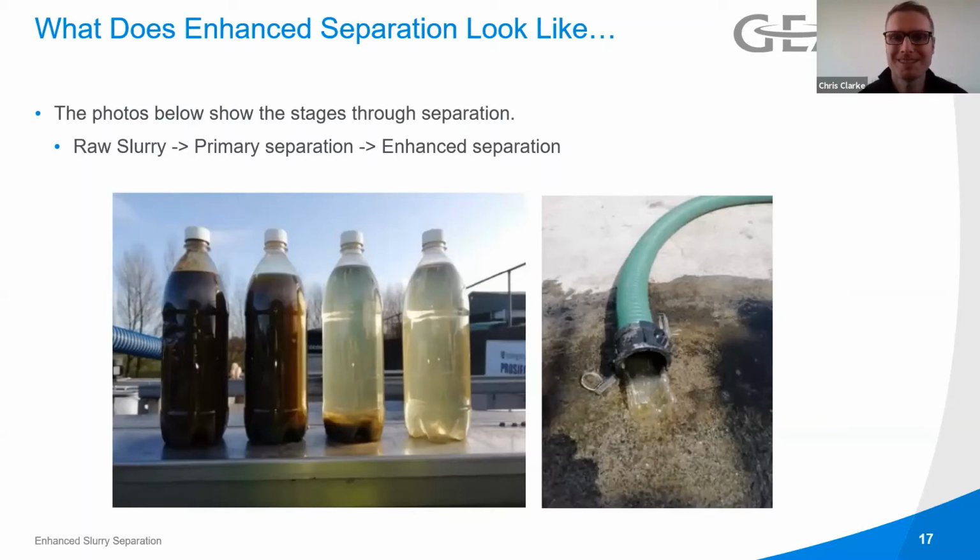These are what we've got it to. So you'll see there from the left, which is the raw slurry, to the right on the picture there, very clear. That's possible. There's still elements around that, like COD, where you would say, well, you're not going to be putting that into a watercourse just yet.